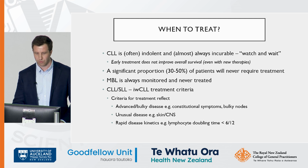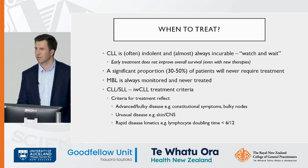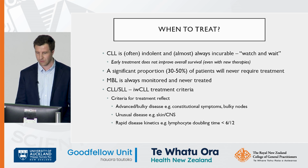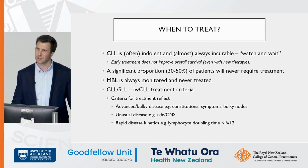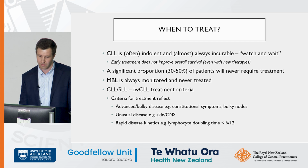The broad categories of treatment indications fall under advanced or bulky disease. That might cause a patient to feel crook, with fatigue, night sweats, and fevers. They may be experiencing bulky lymph nodes through their bodies. Some people find that cosmetically disfiguring, and at times it can just be really annoying. Bulky inguinal lymphadenopathy is no fun. Unusually, we see disease in extranodal sites, rather than normally the blood, lymph nodes and bone marrow, and that's often an indication for therapy.